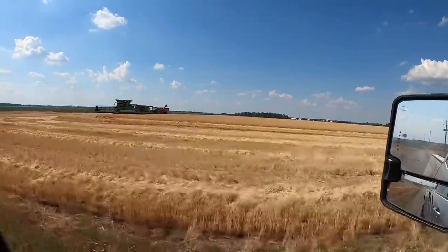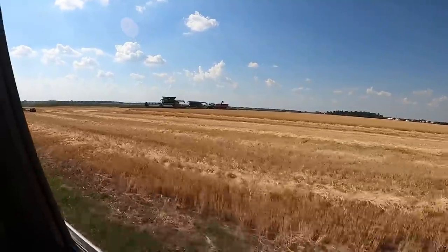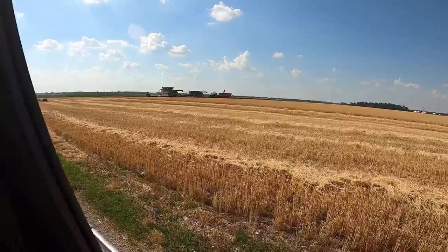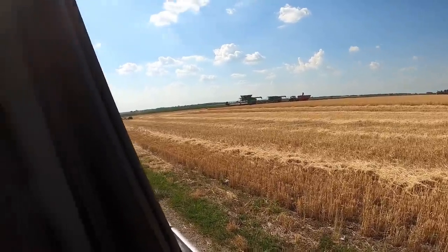So we ended up having to shut down for the day. The wheat's too wet, and like I was saying, we need seed wheat. So it has to be able to be stored in a bin. We can't dry it, so we gotta wait, sadly. Cause I mean, look at them monsters. It's pretty cool. But yeah, we gotta wait a little while to cut the rest of this field here. There's about 40 acres here, so yeah.